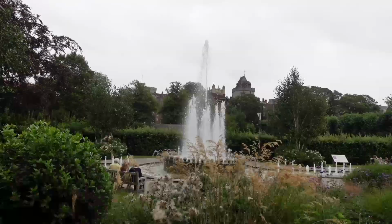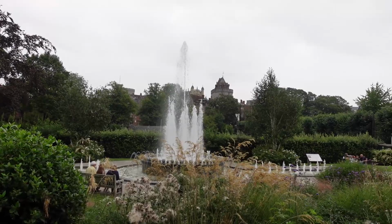We did it. Felt like that was harder than it needed to be. I felt like we walked like 10 miles to do that. That was longer than the long walk. Another plane. Nice view of the water fountain with the castle in the background. Where we just was. I was reading back there, it's a Jubilee Memorial fountain.